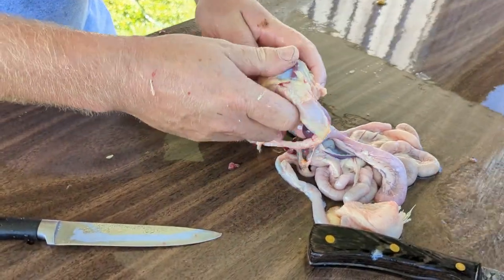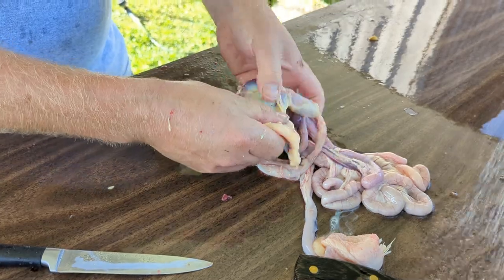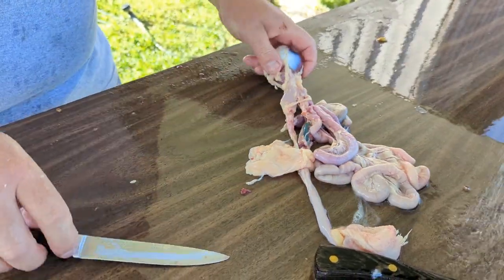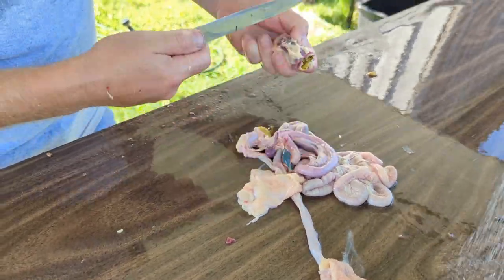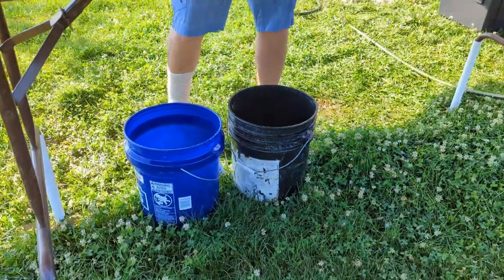I also love eating gizzards. Kevin loves them too. Kevin does not love them. I cut off these intestines. So this goes in the trash bucket.